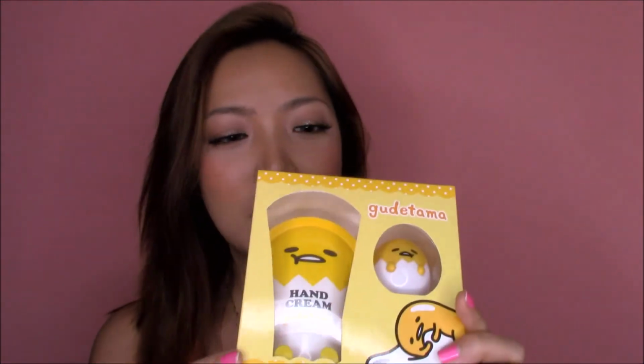So last for lip tints, I have this Peri Para lip tint, which my brother's girlfriend gave me. She's super sweet. She actually gave me recently this Gudetama hand cream and lip balm. I think she got this from Japan. This is a hand cream, and as you can see, the packaging is super cute. I like it. It's actually by Sanrio. This is the hand cream, which has teeth, which is so cute, by the way. Like, where can you find that? And it smells so good, super fresh. So I really like that.